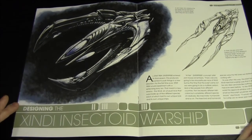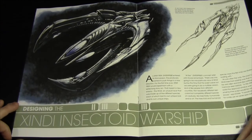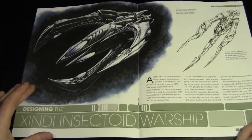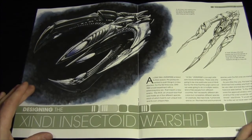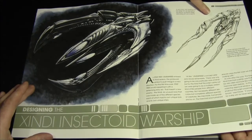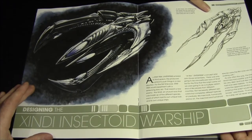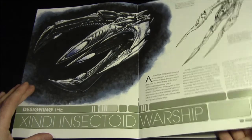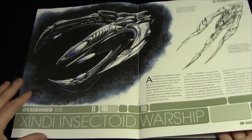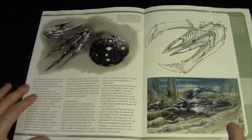Okay. Designing the Xindi Insectoid Warship. I bet this was fun because it let your imagination flow with this one. I bet they enjoyed this one. It's a bit different than the run-of-the-mill ships. It looks a bit like the ship that came out of the rebooted Star Trek. Yes, that's what I was thinking it was originally. It's sort of an organic look, and the designers must have had lots of fun with it.